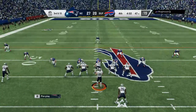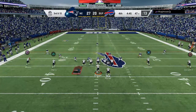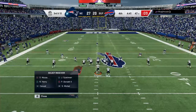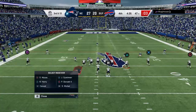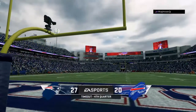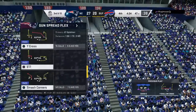New England on third down, lacking much success, just 2 for 7 to this point. This is 3rd and 10. Now the Patriots going to use one of their timeouts. It's just their first. They'll be down to 2 remaining as we step aside here in the 4th quarter.